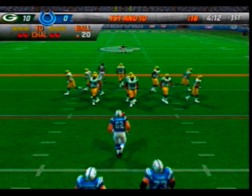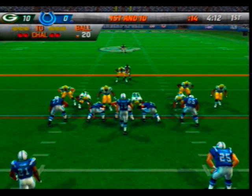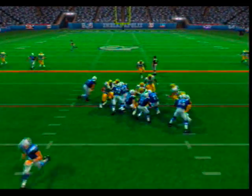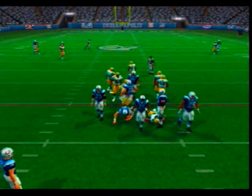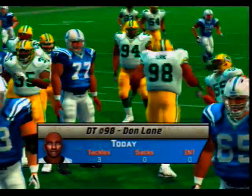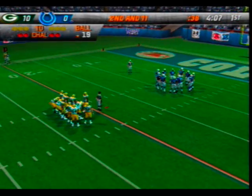First and 10. Ball on the 20-yard line. On the draw, dropped in the backfield for a short loss. He came with a blitz and there wasn't anywhere to go. Yeah, and that's why you send all those guys, to plug up the holes. At that time, there were no holes at all.